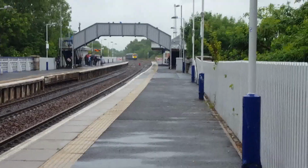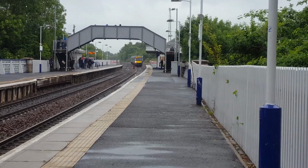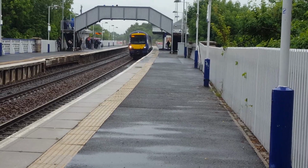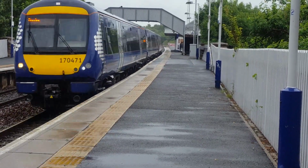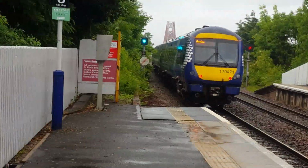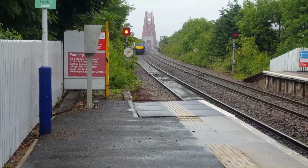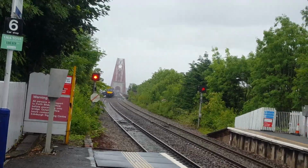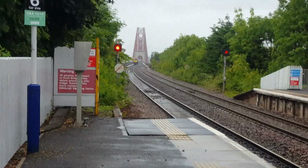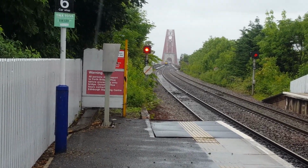Okay, passing through now is going to be a 170 Turbo bound for Dundee from Edinburgh Waverley. I've seen this before in Linlithgow. And down there is indeed the HST running about 5 minutes late. So watch that cross the bridge.